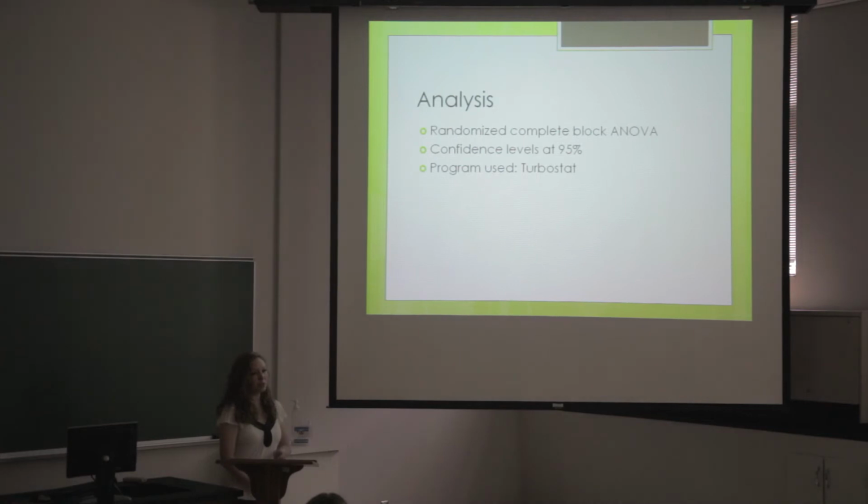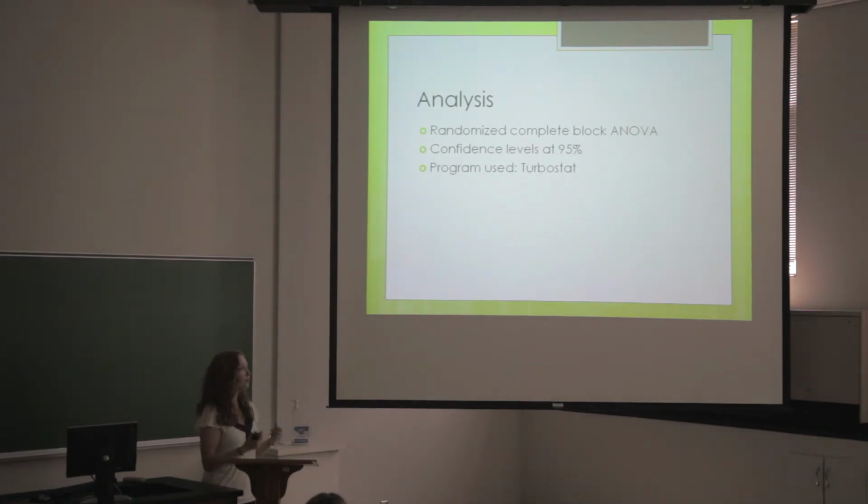For my results, I used a randomized complete block ANOVA to compare the two at 95% confidence levels, and I used Minitab to run the results.